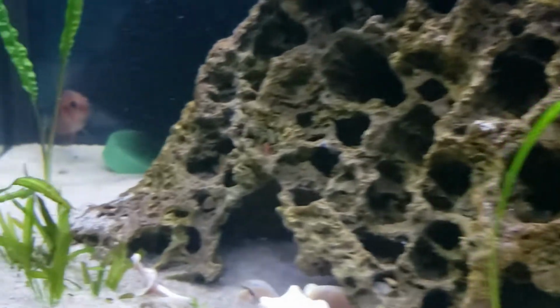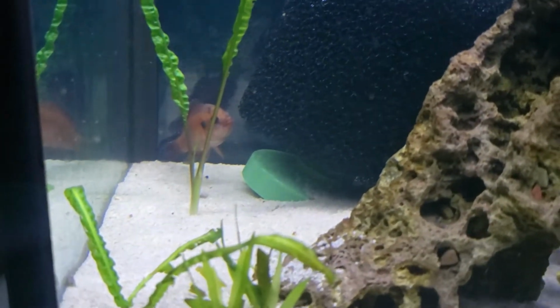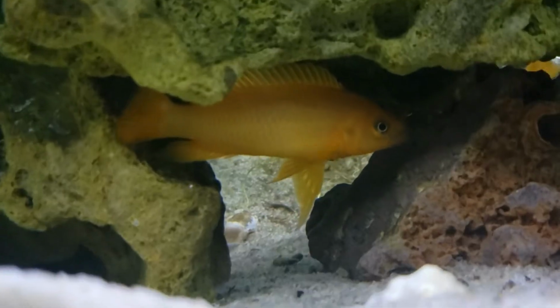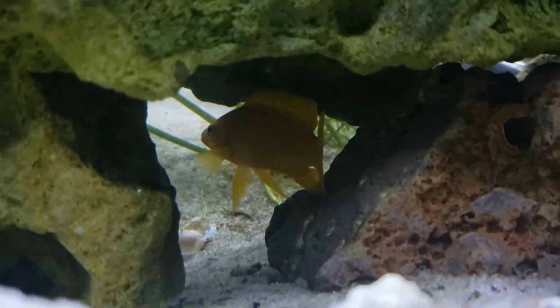And there is the one male jewel that I was referring to. He had to be put in here because he wasn't being very nice to his babies either. And then we also keep the Lelupis in here. I think we have a total of 3 or 4, maybe 5 of them in here.